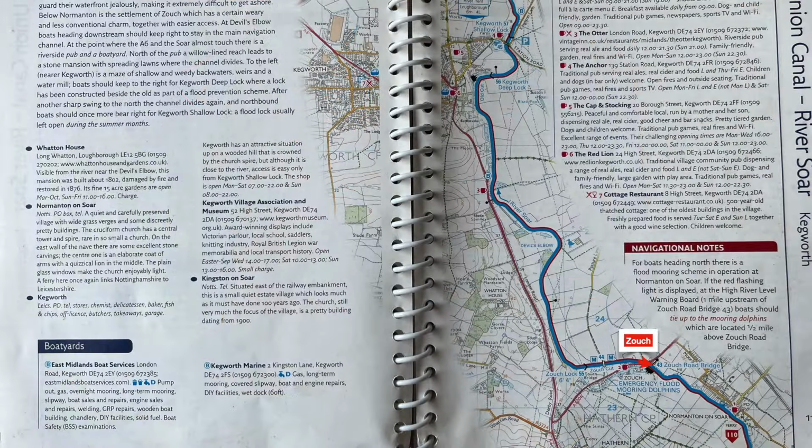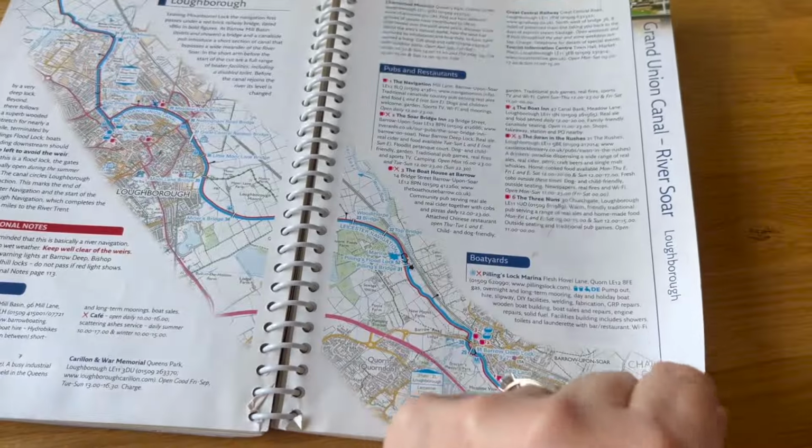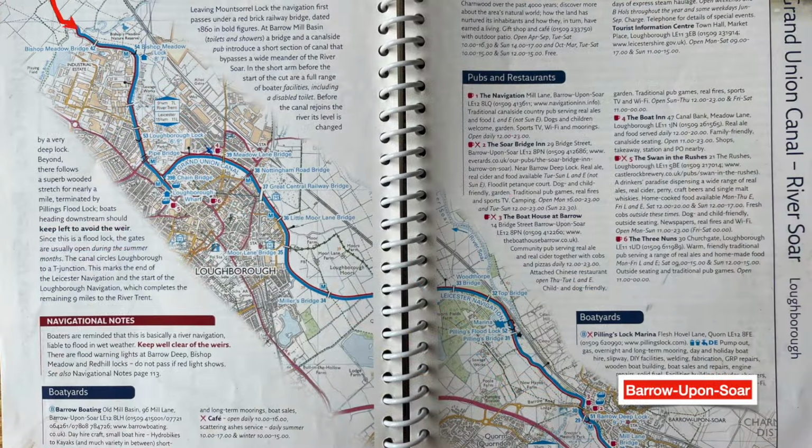In this episode, we'll be leaving Zouch, thanks to that local viewer that corrected my pronunciation last time, and then over the page and cruising down through Loughborough and turning left from the River Soar onto the Grand Union Canal, Leicester Line, and on to Barrow-Upon-Soar, where we moor for the night.